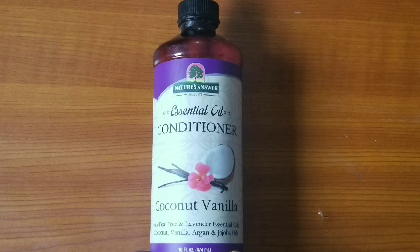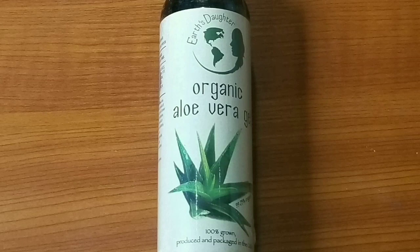The third product I'm going to review is X Daughter Organic Aloe Vera Gel. Today I'm going to do an in-depth review of this aloe vera gel. If you check my other review, you will see that I've done this review, but today's one is going to be an in-depth review of organic aloe vera gel made by X Daughter.